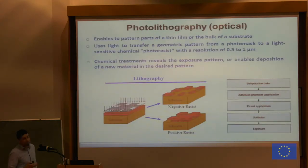So one of the basic steps is photolithography. This can be done in several ways, some industrial ways, but also some academic ways. Optical is obviously used by universities, for example. So you use a hard mask. This enables patterning parts of thin films or substrates. What you do is first you start with a dehydration bake to remove humidity. Then you eventually use an adhesion promoter. Then you apply your resist, and you soft bake, and then you use your hard mask.